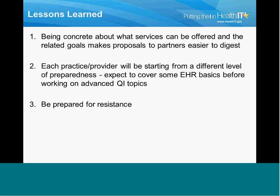So we have some lessons learned. The first is that being concrete about the things that you can offer and the goals that you have with a partner is really important. It makes writing a proposal easier. It makes understanding that proposal a lot easier, and it can really facilitate that movement towards a partnership.